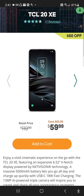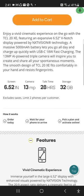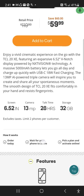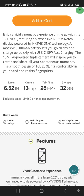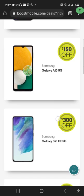So this one is $59. It's not a 5G phone. You ain't going to find no 5G phone for no $59, I promise you. It's going to be a jacked up one, but this got fast charge at 18 watts, a 6.52 V notch screen display, or a punch hole, or what you call it, and a 5,000 milliamp battery. The talk time on it is 28 hours. I don't know about this one, but it's on the Boost Mobile website. I'm just giving y'all the deals right now. I'll give y'all more Boost Mobile exclusives.